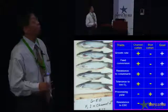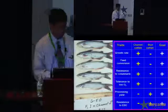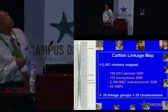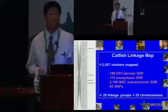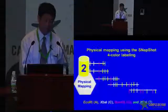Our long-term goal is to come up with a synthetic fish that has good traits across all these areas. To date, we have linkage maps with over 2,500 markers. Still not the highest quality we would wish, but it's a pretty good coverage genetic map.